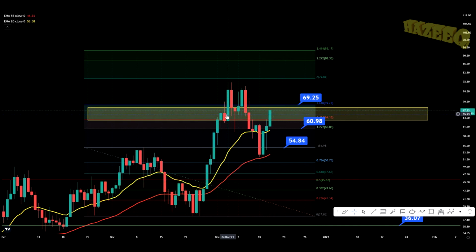But as you can see, once you got above this yellow rectangle here, you held it as support nicely, but then you got rejected from that zone. The last time I told you we're going to get through that zone, we're probably going to come back down for support, because you can see how overextended you were over here.